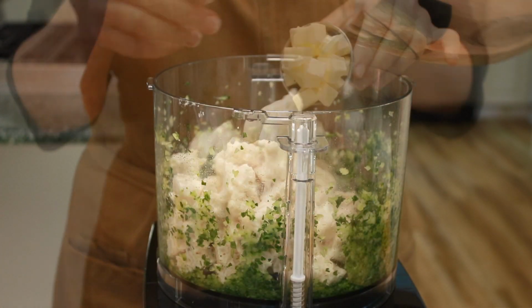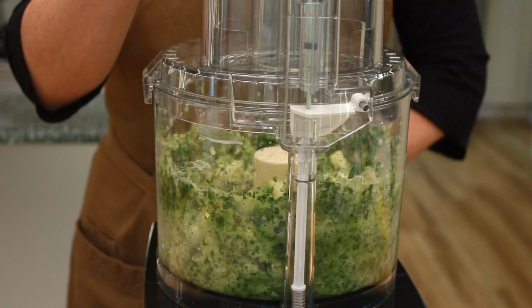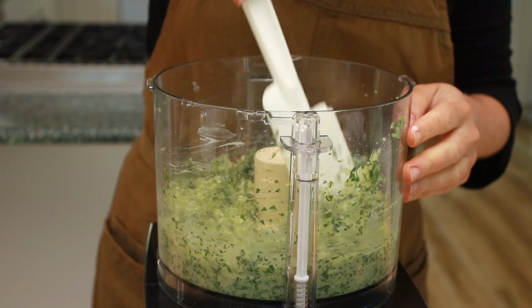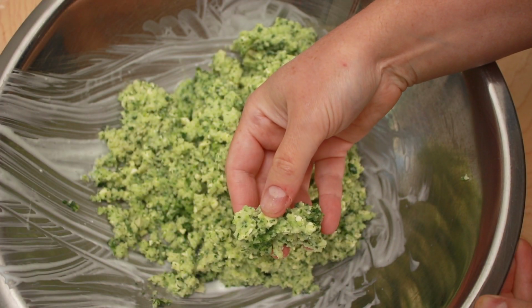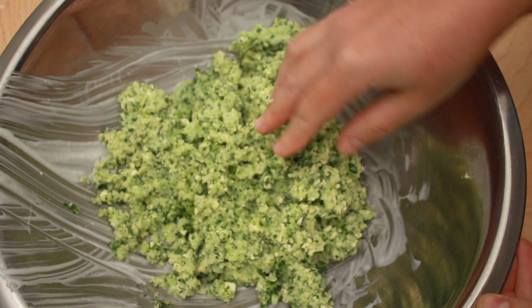Add your bread mixture and the butter and pulse until the butter gets to really small pieces. Again, don't forget to scrape down. Here, let me move it into a bowl so that you can see the final texture. See how I still have tiny pieces of butter?